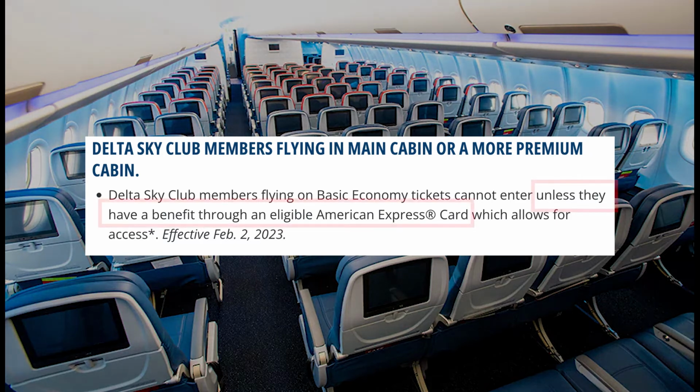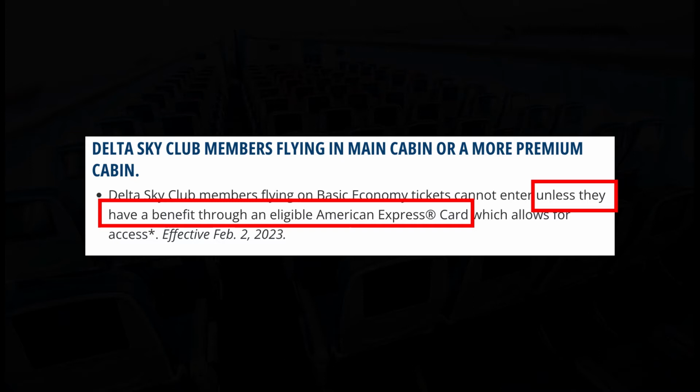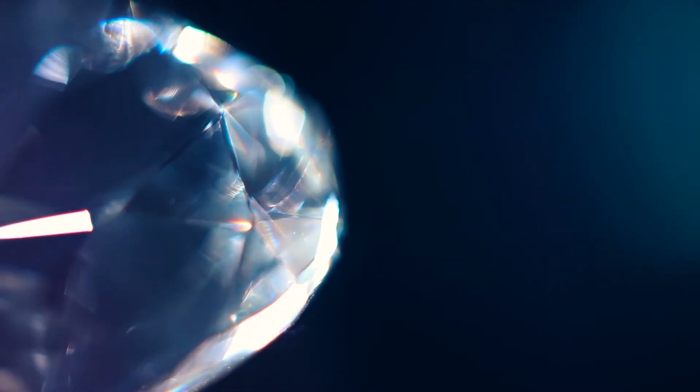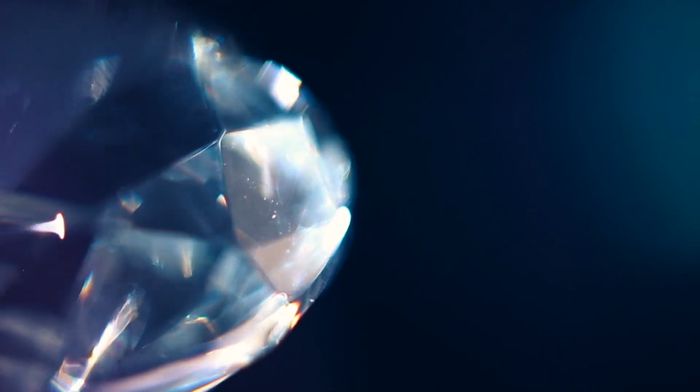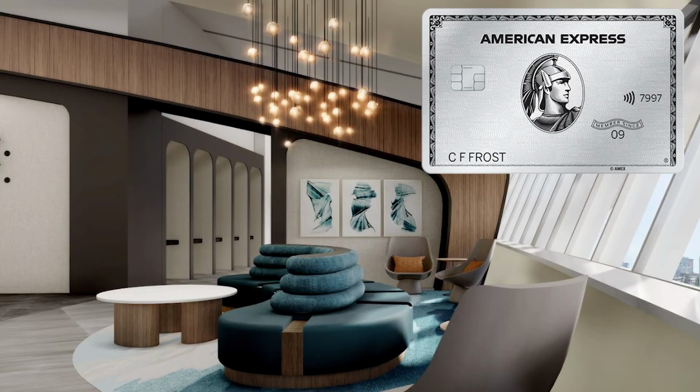However, what's interesting is that most of these rules won't apply to those with benefits through an eligible American Express card, namely the Amex Platinum or the Delta SkyMiles Reserve card. Thus, in my eyes, these cards suddenly became more valuable, as the $695 annual fee Platinum card now allows for greater Sky Club access than a Sky Club membership itself. Therefore, Delta flyers would likely be well served to look at these credit card options as entry rule changes roll out.